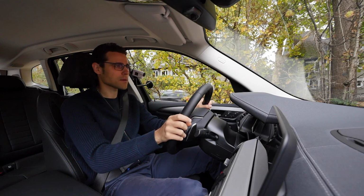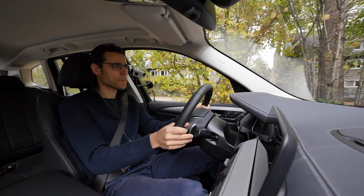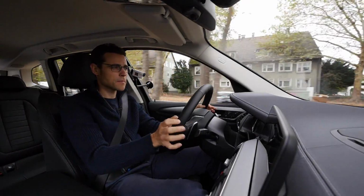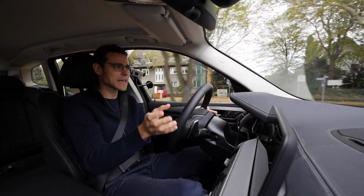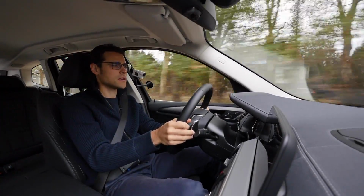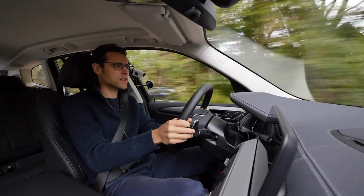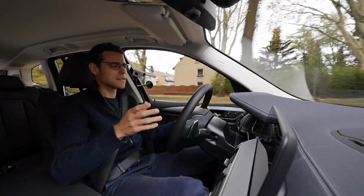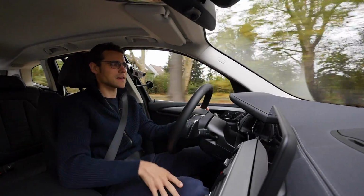So if comfort is really something that is very important to you, then the X3 will do better than the X4. But from the basic setup, of course, from the size and so on, they feel pretty much equal. You know, some city traffic, and now we're going a little bit slower, 50 kilometers. This is so silent in here.